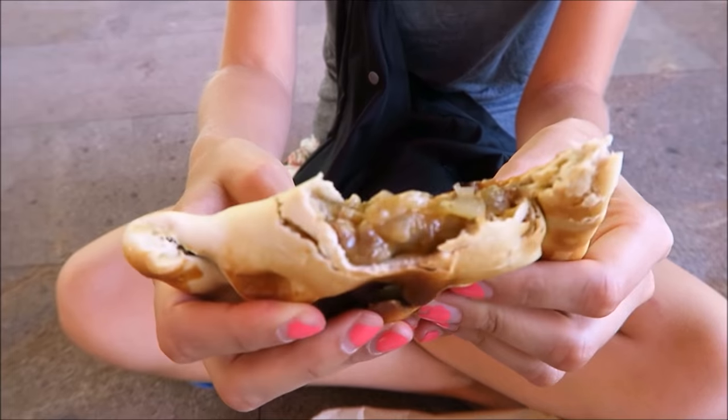And the quality? It's really good. Look at those onions. Look at that.